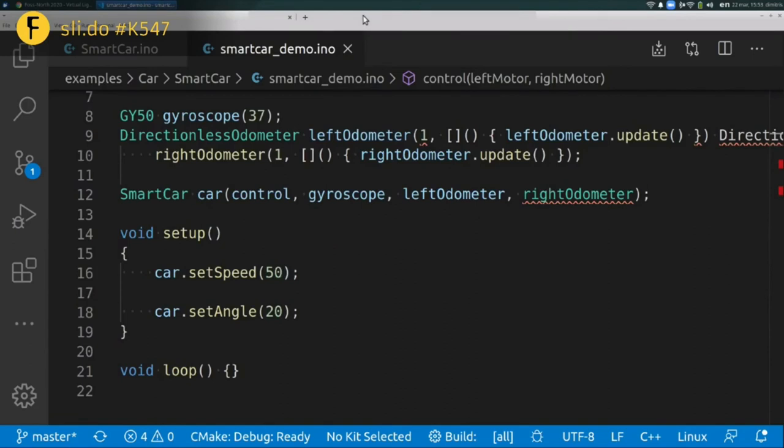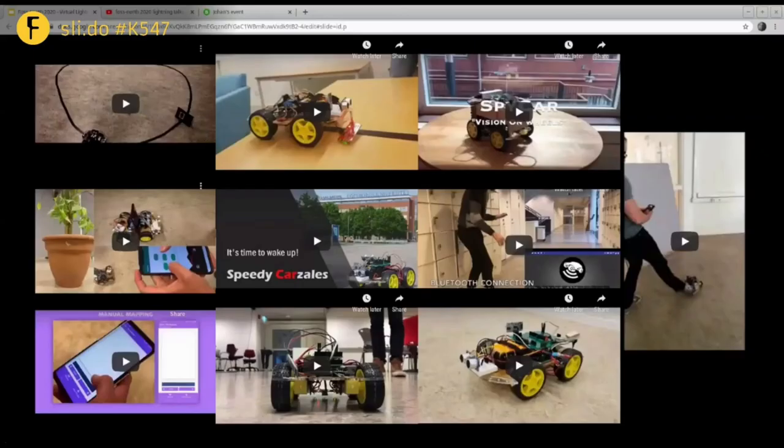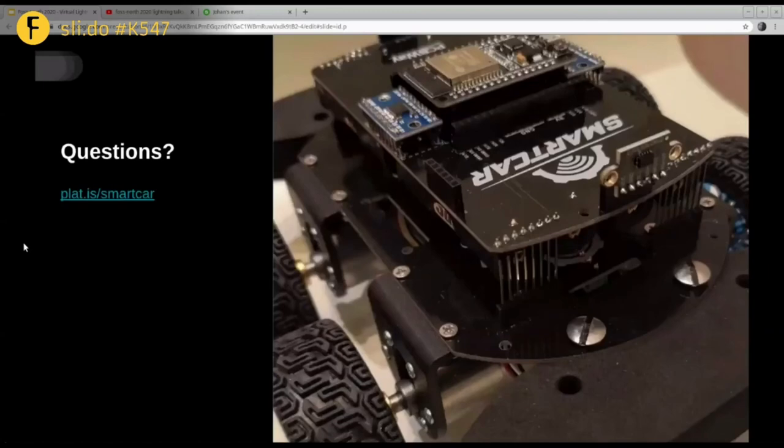Let me try to share again my Chrome window. So yeah, I believe I'm good in time.